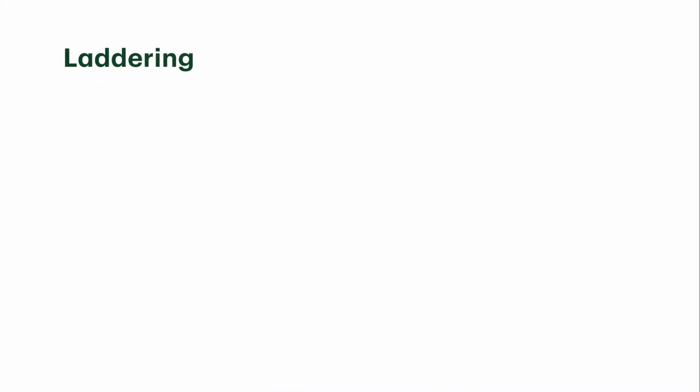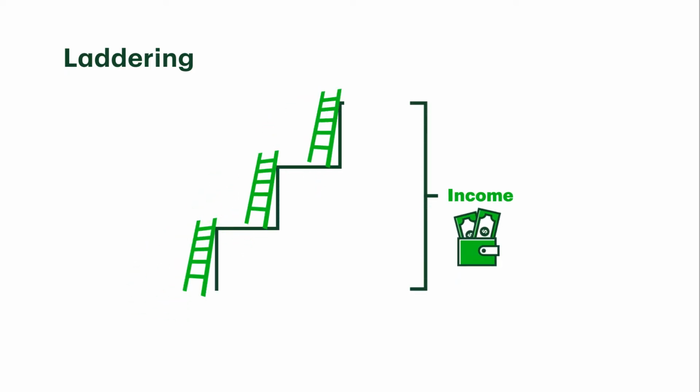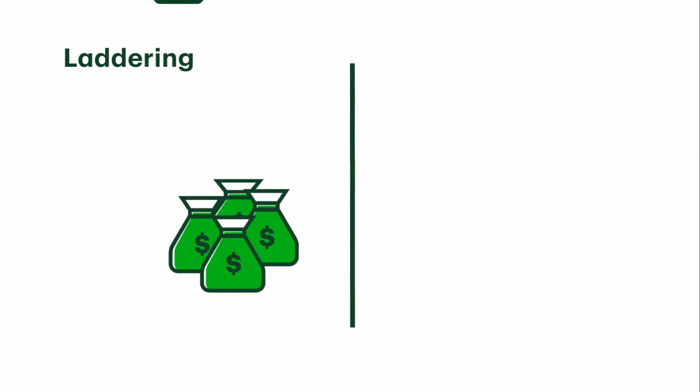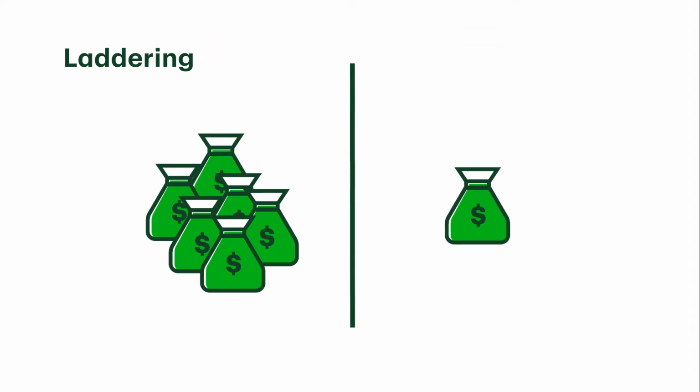The first is to adopt a laddering strategy for your income-producing investments. That means structuring your portfolio so that income is spread over a longer time frame. This smooths out the total income tax you'll owe in any given year instead of facing a huge tax bill one year and a much lower bill the next.